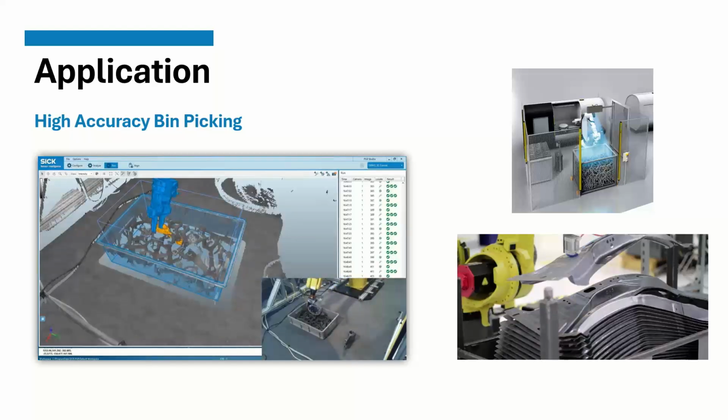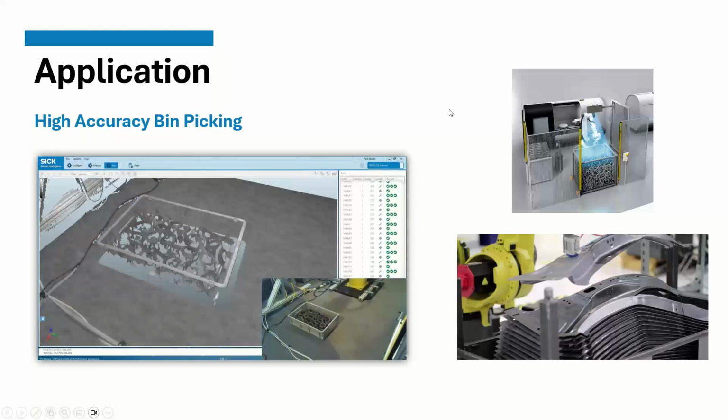Instead of having, again, to tune in the job very basically. So again, there's a lot of tailored features for these different applications we've been able to focus on over the years.